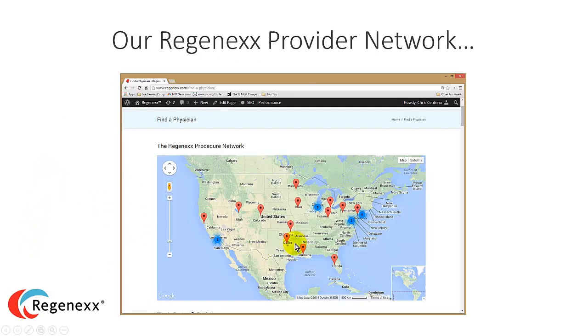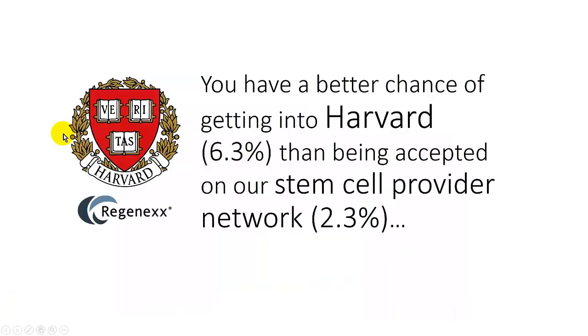So here's our Regenexx provider network. We actually have a few more sites right now than this. These are physicians who we screen very, very heavily. This is not an any willing provider network. In fact, we have a very, very low acceptance rate in this network. We have to make sure that these physicians have a base level of training in precise X-ray or fluoroscopic or ultrasound guided injections before we'll agree to train them.